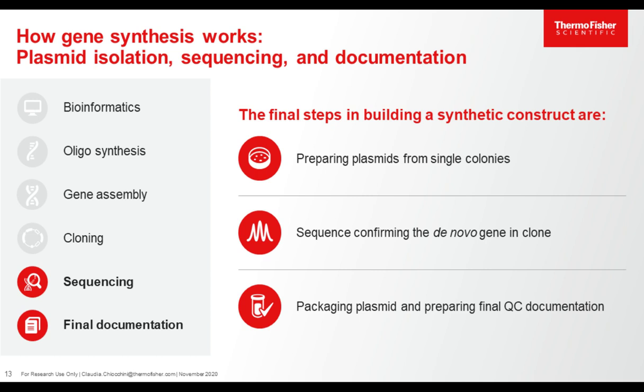So after colony screening, a plasmid preparation is done, and the plasmid is analyzed by next-generation sequencing. Here too, we have really increased our sequencing capacity over the past year, so that now we are able to do 29,000 reads per day. After we make sure that the sequence is 100% correct, the DNA is dried, packaged, and then sent to the customer along with final documentation.